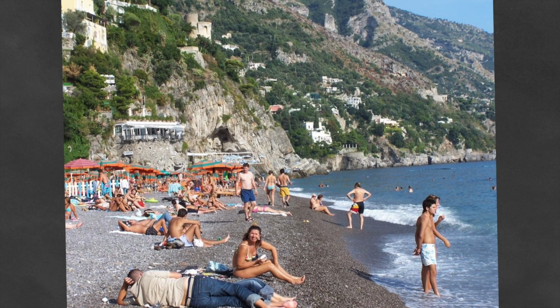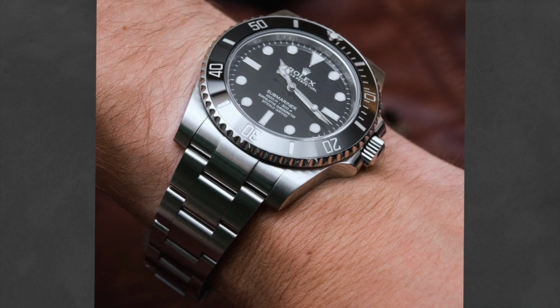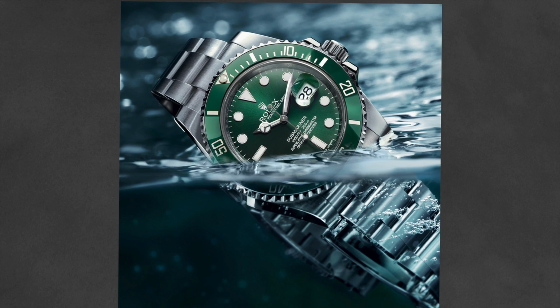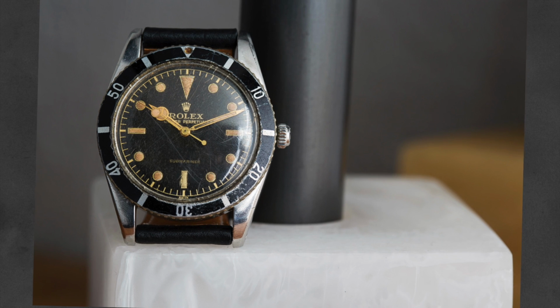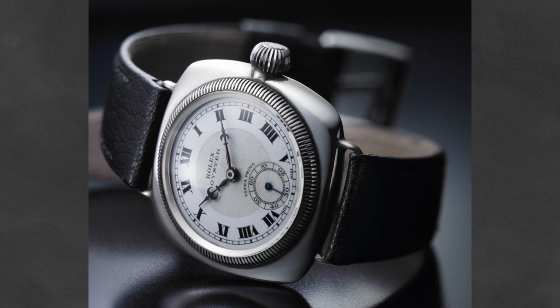So let's paint a picture. It's a beautiful summer day, you're on the beach, and you look out into the water and don't have to think twice about keeping your watch on your wrist because it is a waterproof watch. However, prior to 1926, this would not have been a possibility until Rolex made their first world-changing innovation.